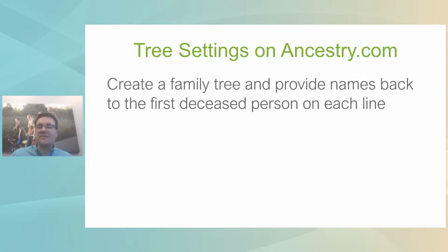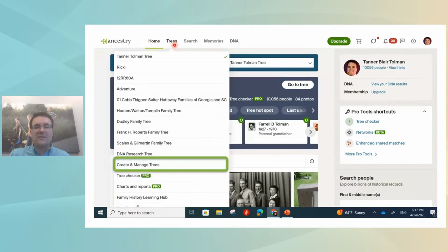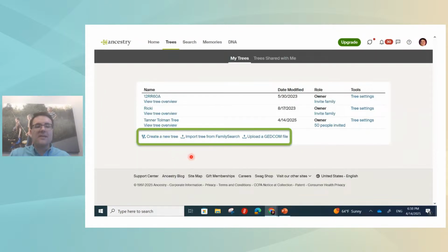And so they're not going to benefit from it. So how do we create a tree? You come here into ancestry.com and you click on the button up here that says trees. After you click that, it's going to give you this drop down and you're going to come to create and manage trees.